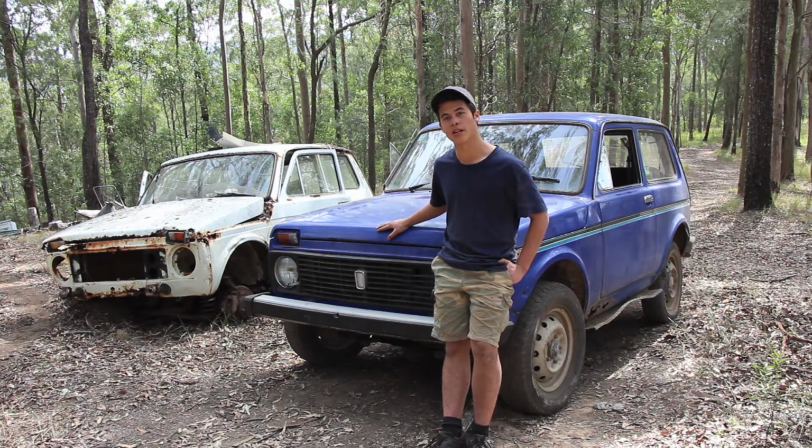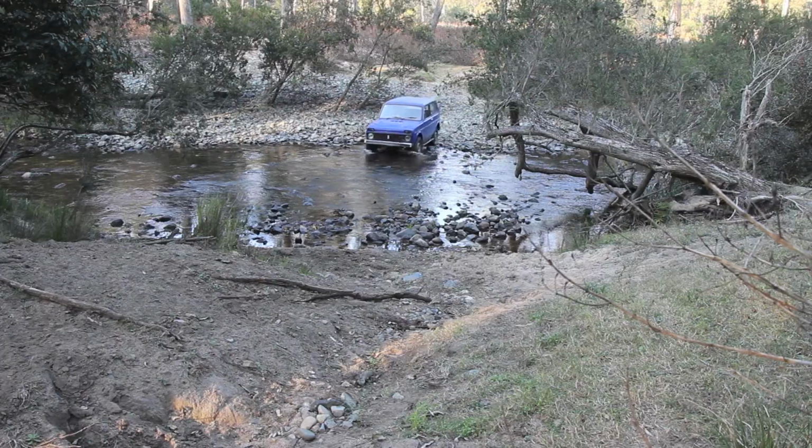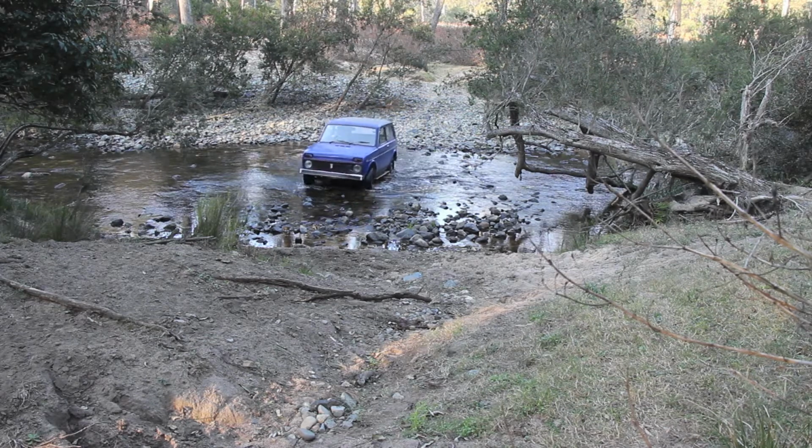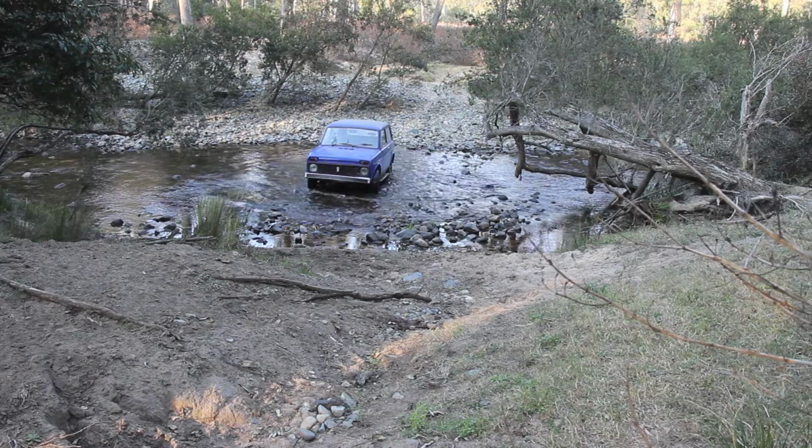And the good thing about them is, you can pick them up for about $500 off eBay, thrash it around the bush until you stuff it. Let it sit there for about a year and then it dissolves into the ground, so you don't have to worry about it anymore.